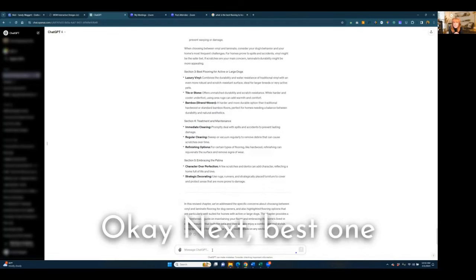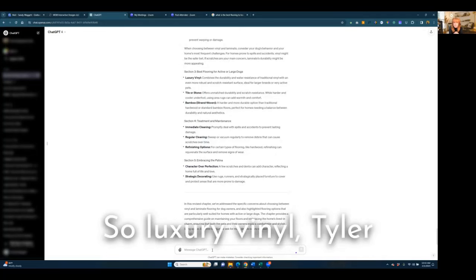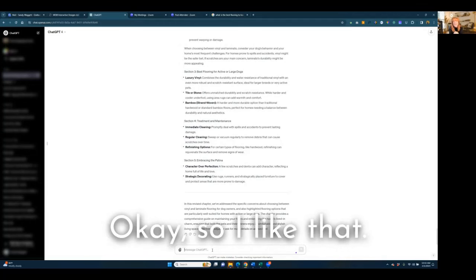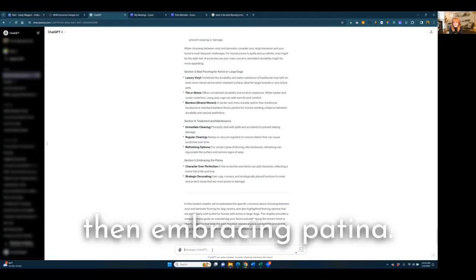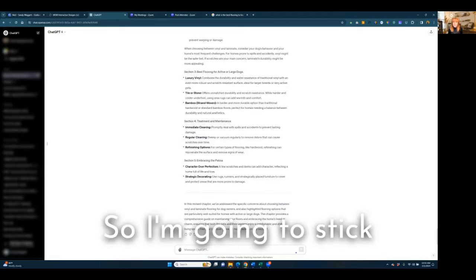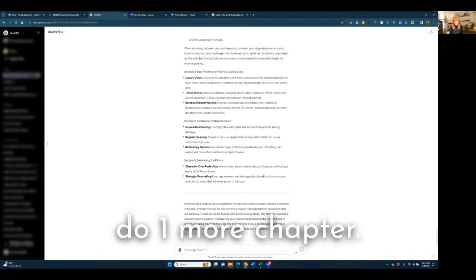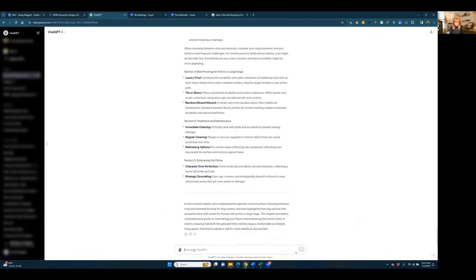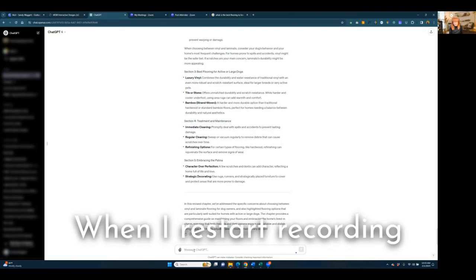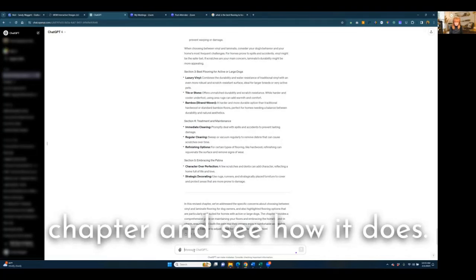Okay. Next, best flooring for active large dogs. So luxury vinyl, tile or stone, bamboo, and specifically strand woven. Okay, so I like that. And then treatment and maintenance, and then embracing patina. Okay, so I like this much better. So I'm going to stick with this and let's do one more chapter. And then I'll pause the video and I'll do the summary when I restart recording again, so you don't have to watch this whole thing. But let's do one more chapter and see how it does.